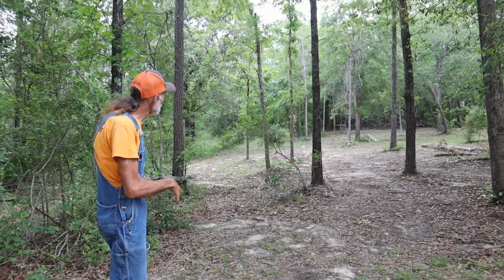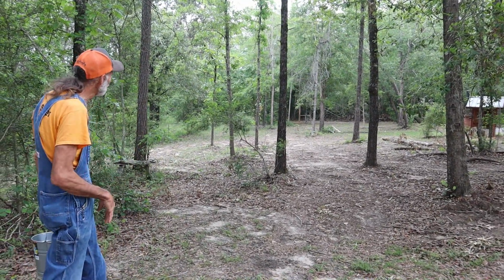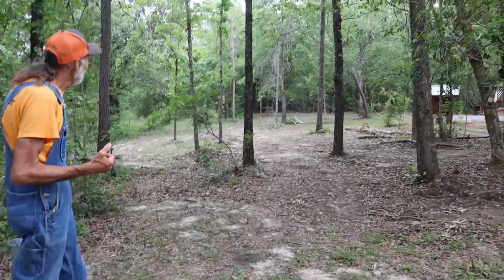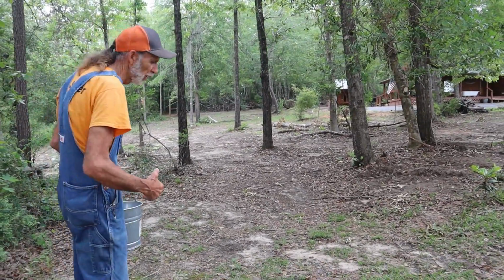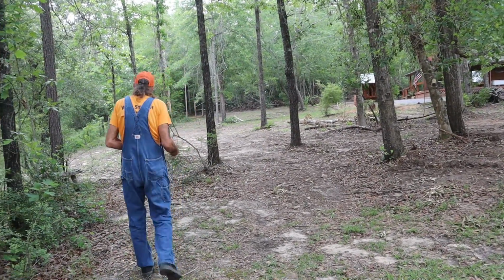And plus, it will help to stop erosion. I've just gone through here and pushed all this past week, and tried not to take too much topsoil off. Now I want to come in here and get this clover spread and get some grass going so that we can prevent further erosion in the future and have something for the cows to eat on.